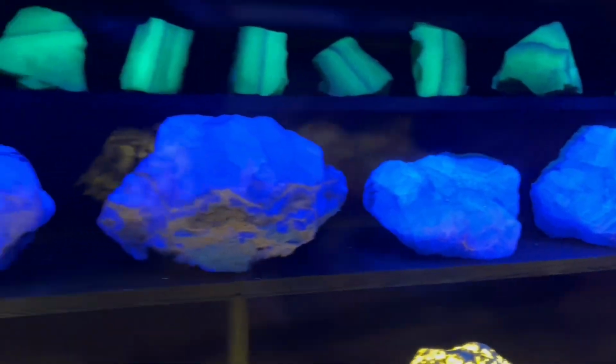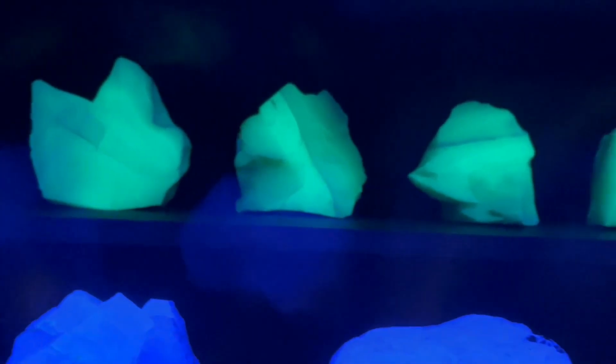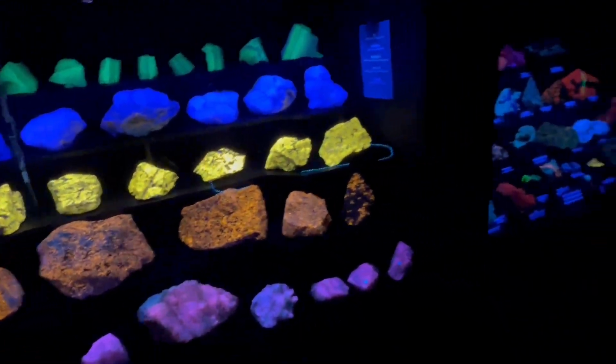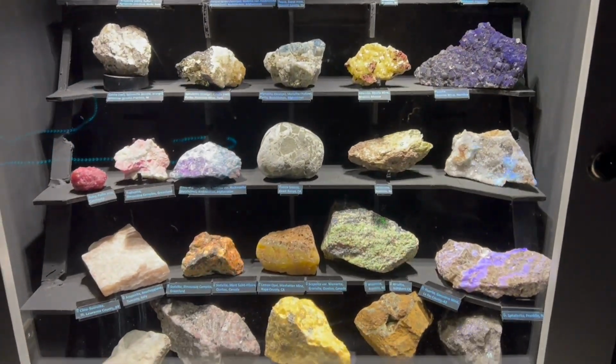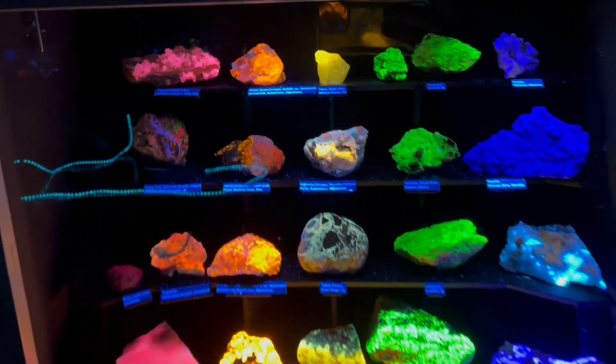Fluorite from Mexico. And then that top row there is some common opal from Nevada. I assume it's not precious because you wouldn't put it in the UV display like this. Gorgeous. Let's check out, we got three more. So here we've got a little before and after. That's really cool.